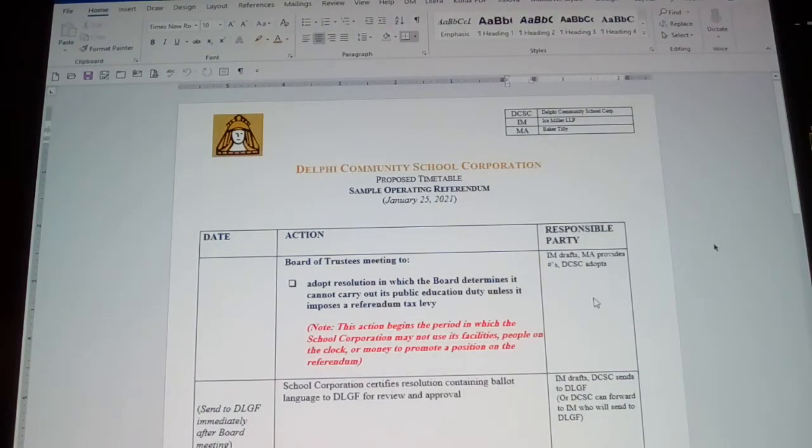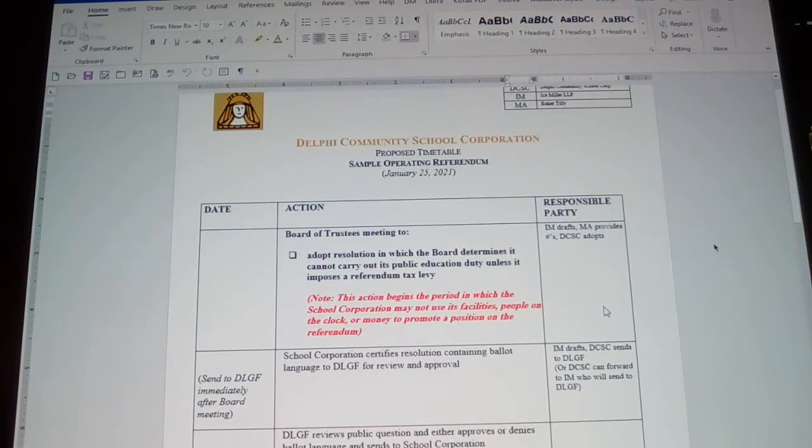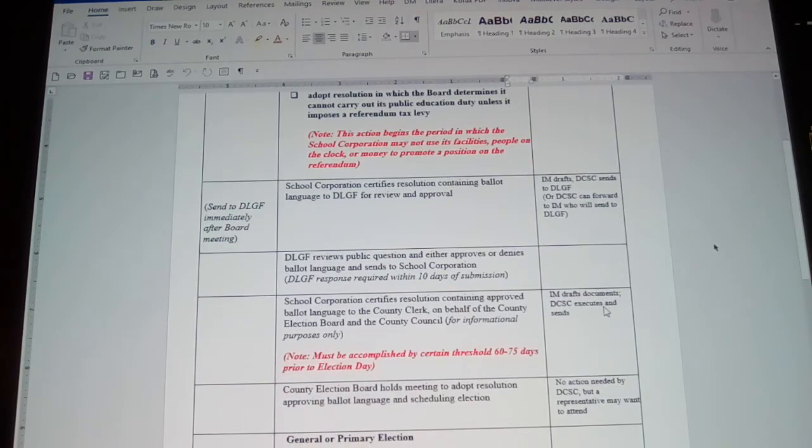In contrast, when you're talking about an operating referendum, I'm going to pull the timetable up here. For the most part, from your perspective, it's pretty simple and straightforward. The law only requires that you, the school board, adopt a resolution that essentially says that you cannot carry out your public education duties unless you impose a referendum tax levy. Then I'll quickly scroll through these remaining steps. It's really all up to other parties, and I say that because the timing is a little outside of your control, so we typically recommend not waiting until the last minute to go on a ballot.